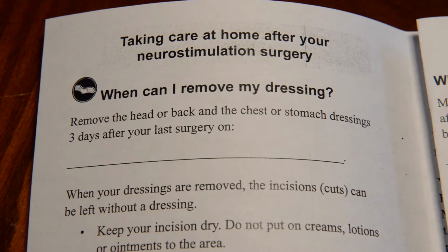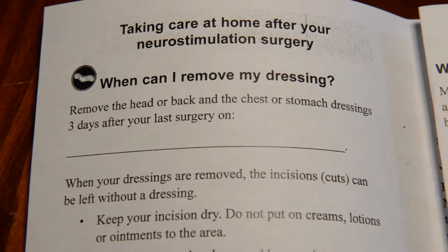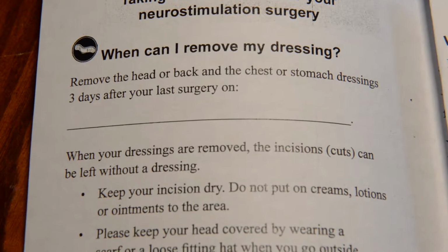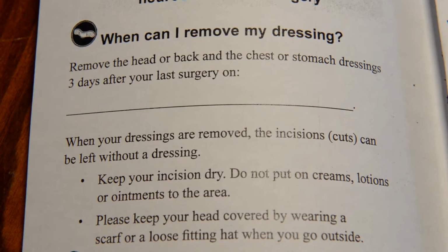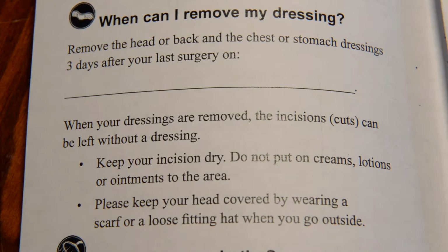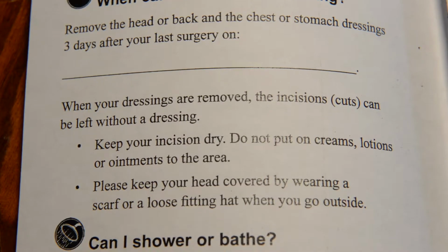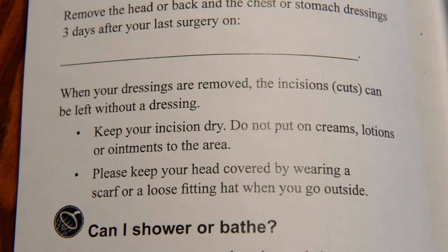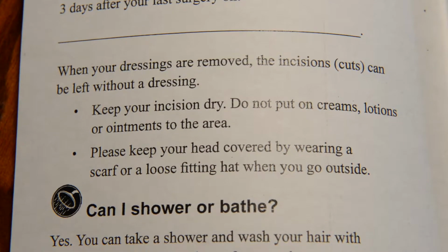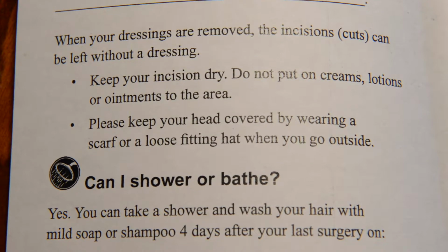First, incision care. Your incisions will have staples or stitches and will be covered with bandages. You will need to remove those bandages 3 days after your battery is inserted in your chest. After the bandage is removed, keep the incisions clean and dry. Do not apply any cream, lotions, or ointments to the area. Keep your head covered by wearing a scarf or a loose fitting hat when you go outside. Make sure you wash anything you wear over your head in hot water. Never touch, scratch, or apply any pressure on the incision sites.